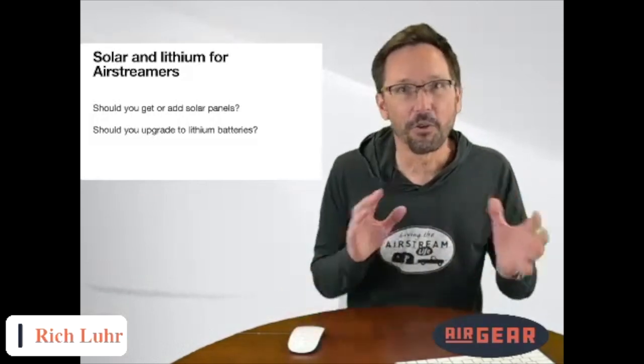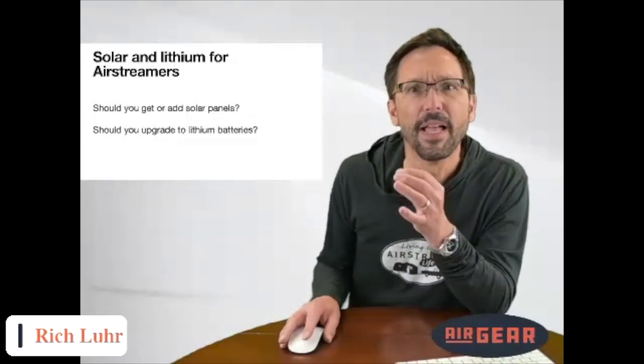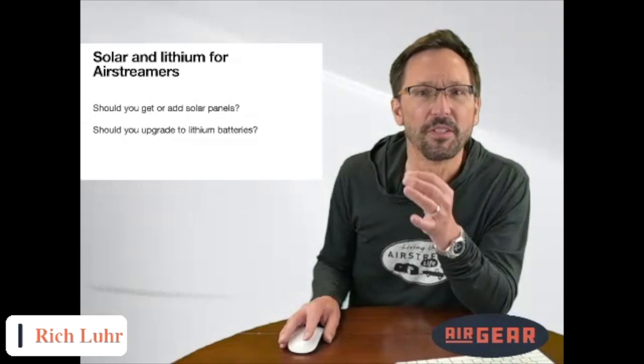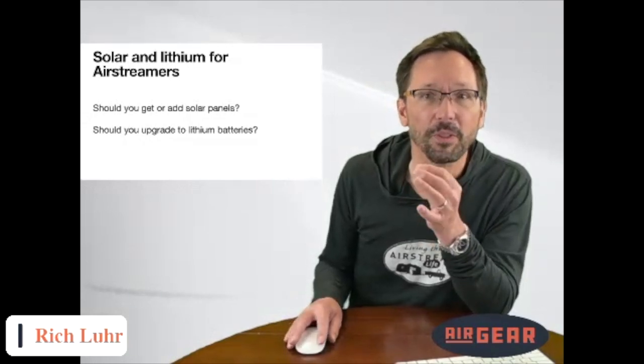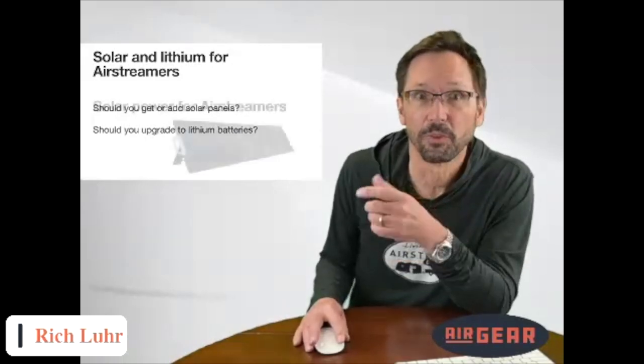Most new Airstreams are coming with 180 to 300 watts of solar on the roof, depending on which model you buy. Some don't have any at all. But the question, again, is for those people is whether or not you really need more solar than that amount. What's the right amount? It's a really good question.